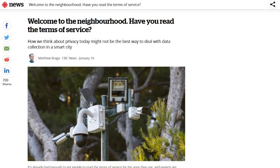Let's go all the way up north to Canadastan, where in Canada, according to CBC, "Welcome to the neighborhood. Have you read the terms of service?" And this has to do with the idea of smart technology, specifically how it's used in the smart city application. You don't necessarily have to be in a large metro area to come into contact with this technology. The implementation of this stuff is happening at breakneck speed, and people have no idea that it's happening, or the trade-off is acceptable to them. So we'll get into that in a minute.